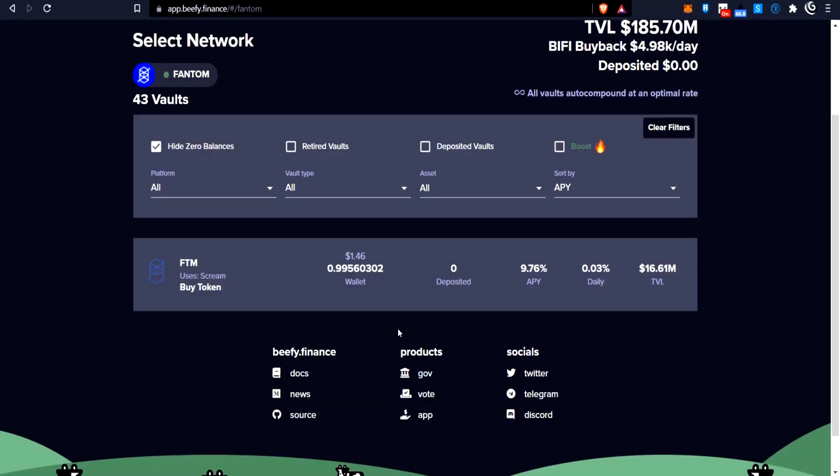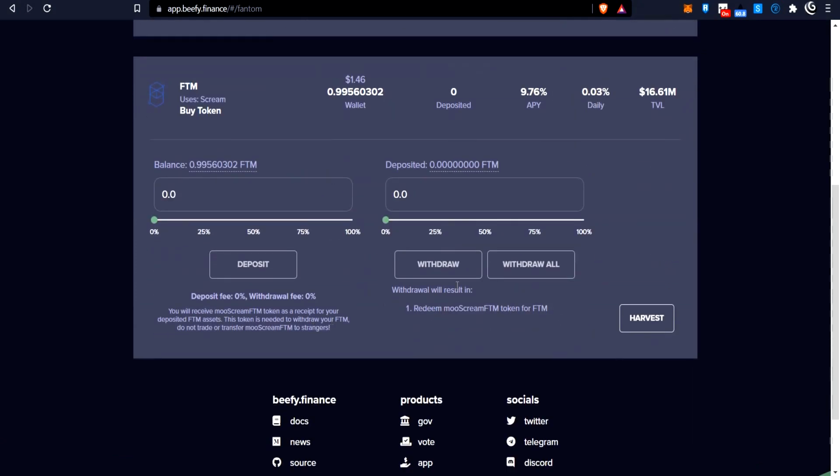Now, if we go over to Beefy Finance, we have Scream FTM tokens. I could put one token in here, because I only have like 99 in my wallet, so I could use this to do the same thing. It's basically sticking it in, leveraging up FTM on Scream, harvesting the Scream, and taking it out. So what makes them different? I'll show you the main thing that really sets them apart.